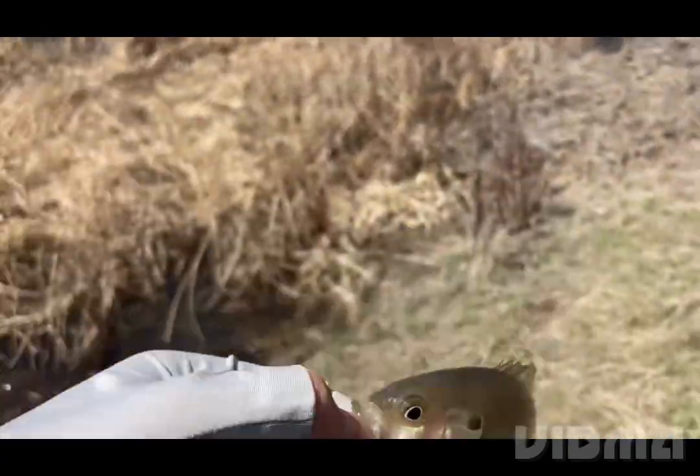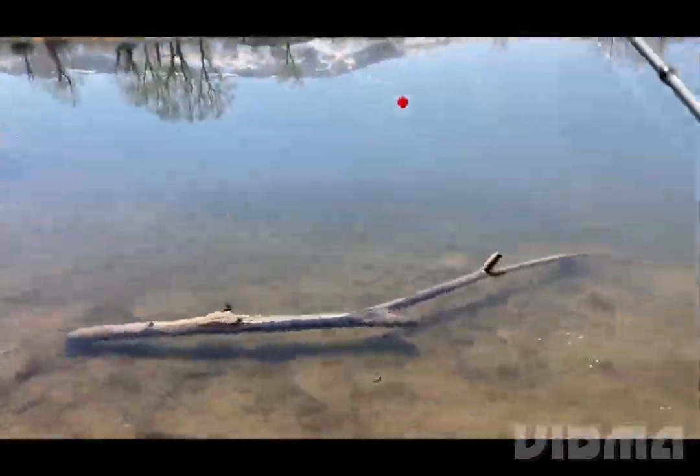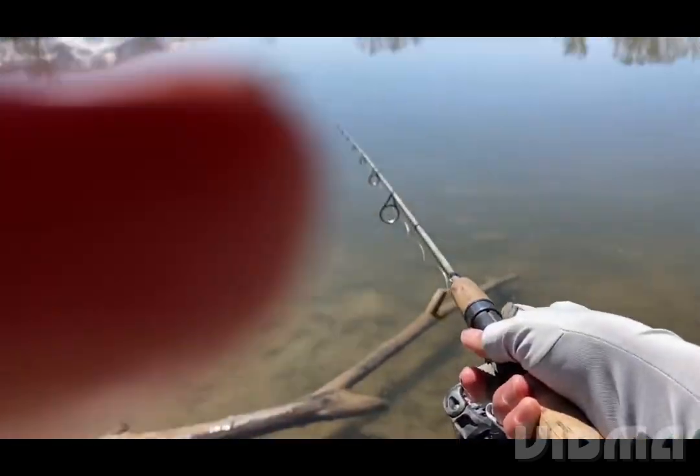Yeah. Alright, nice little sunfish. They don't really have much color right now. They kind of look like little rock bass almost. Oh, there he goes. Alright. Get back in there. It's a perfect spot.